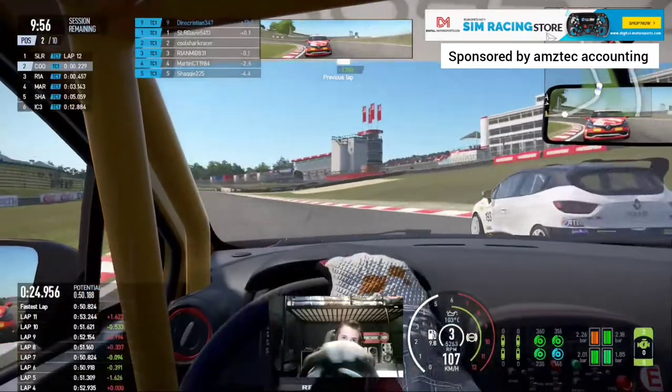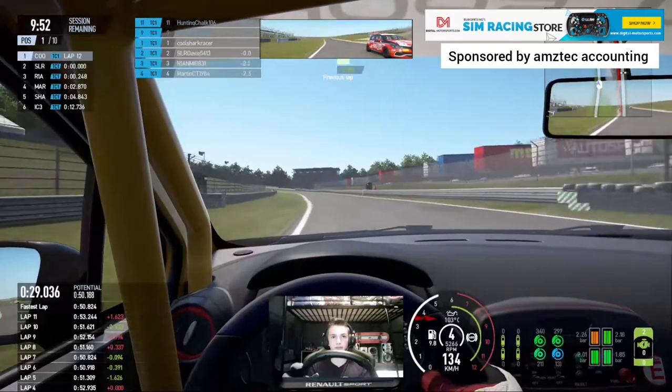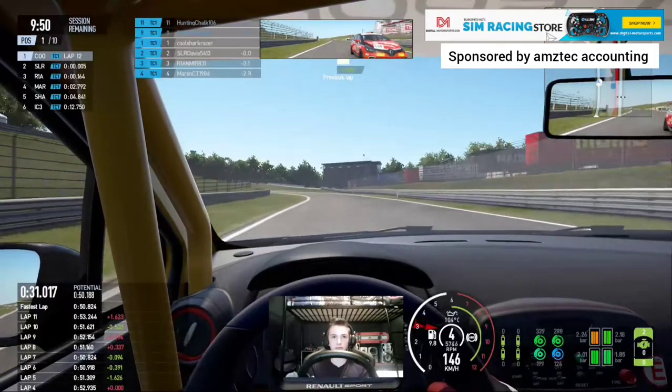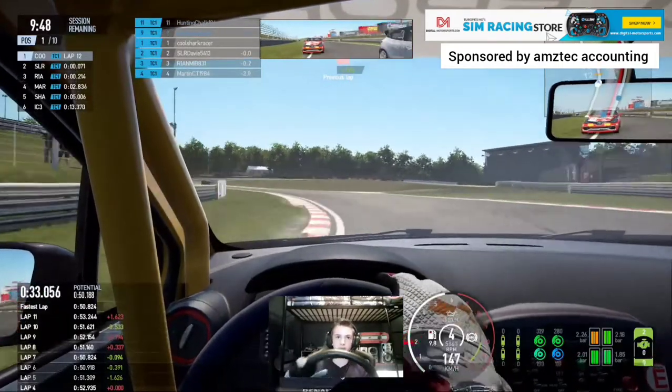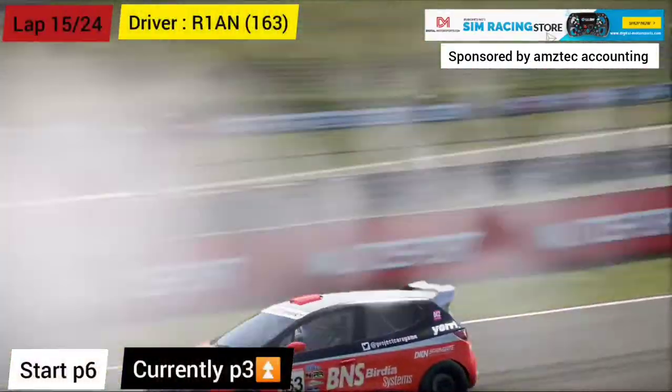But this is the next lap now, and as you can see, SLR Davy made a mistake there, and that allowed us to slip into first place. Coming round this left-hander, we lift a little bit just in case he stays on the outside, but we're able to get the move done there.